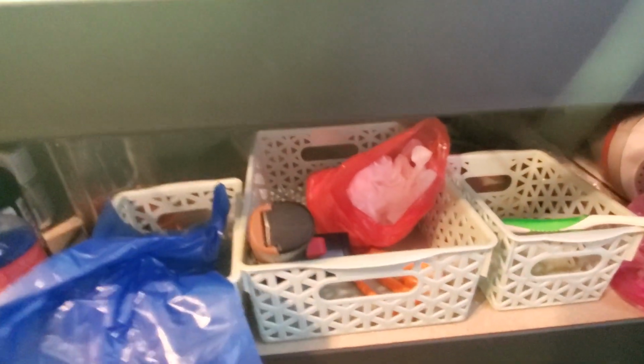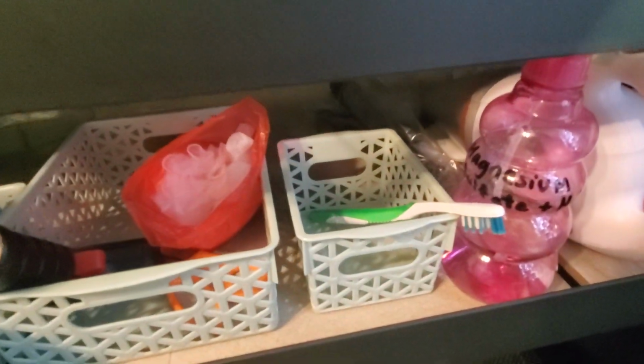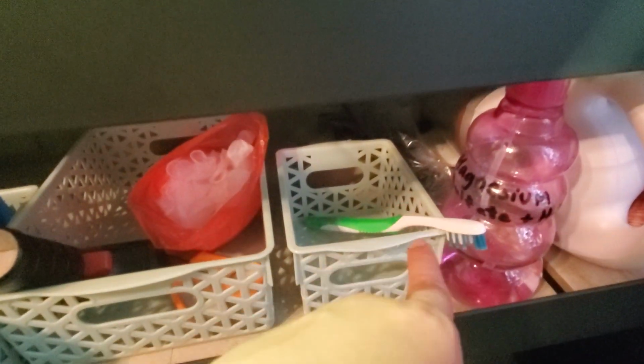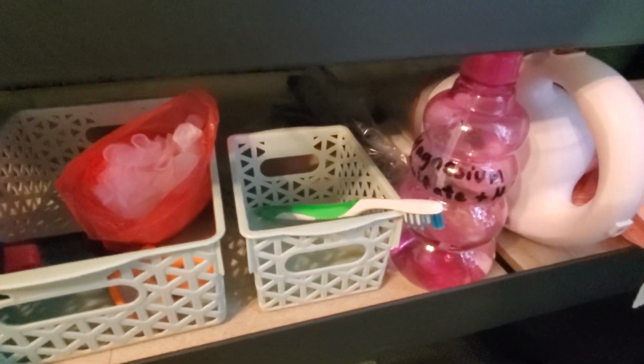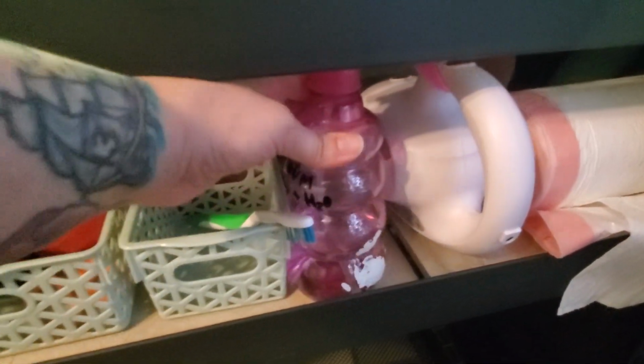They all go in this bin. This is my bearded dragon bath and cleanup area. Right now we're down to one toothbrush. I need to get more toothbrushes, but that's the toothbrush he uses for bathing. And then I have some that I usually keep for cleaning out his enclosure, but I trashed them recently because they're pretty nasty.